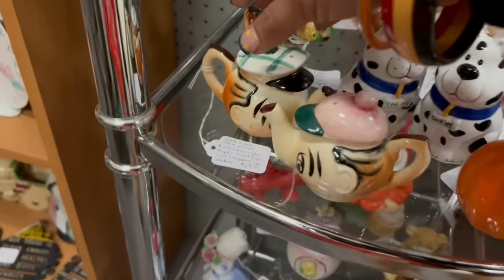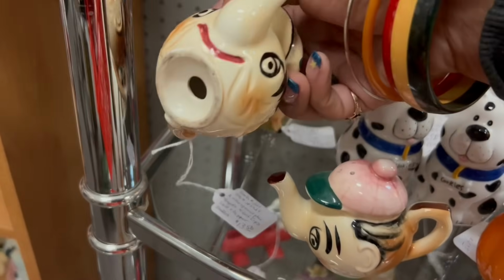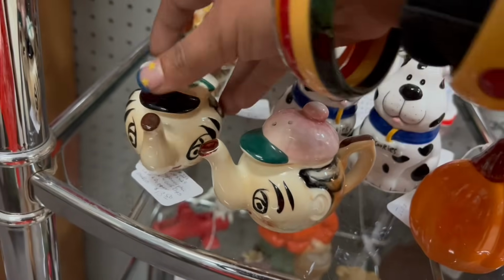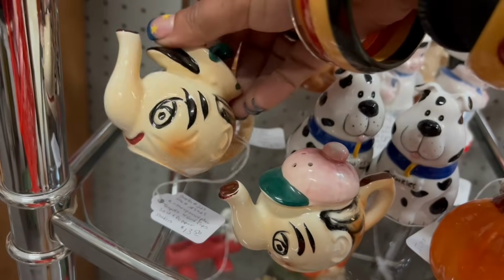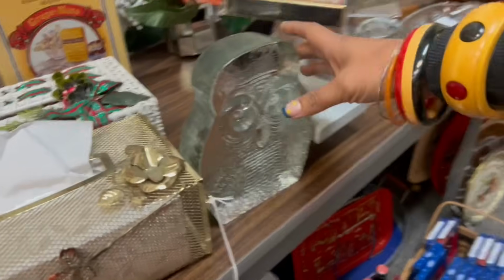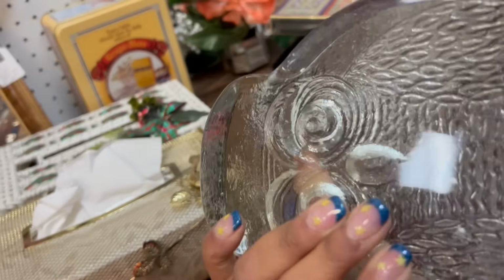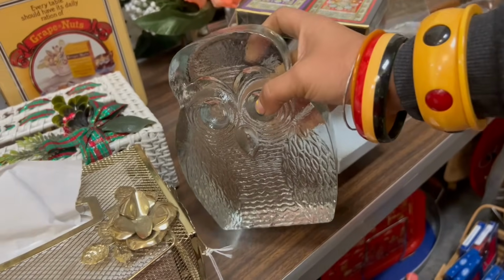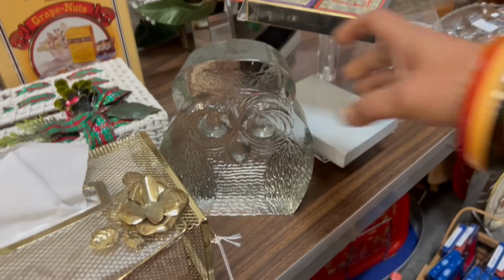Anthropomorphic teapot salt and pepper shakers. Wow, that's a mouthful. Those are in great condition and $13.50 is a steal on those. Looks like a giant Blinko owl. Oh God, that's so heavy. Yeah, Blinko owl, $50. Oh, weighs 50 pounds.